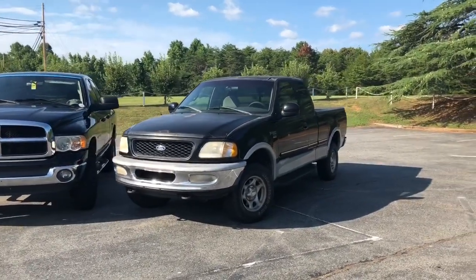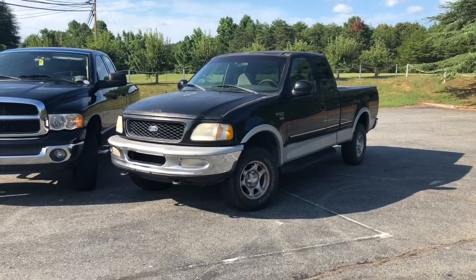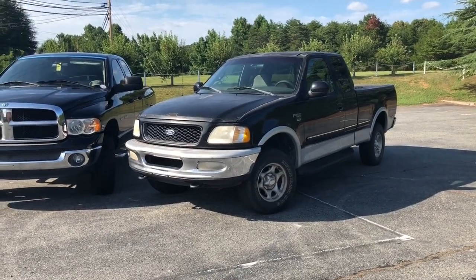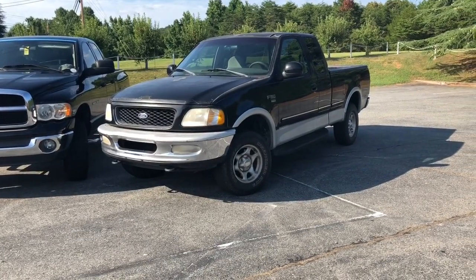But other than that, I want to say this about the Ford: the air conditioning, I'm gonna knock on some wood if I can find some, still works in the truck, as well as the heat, and they both do great.